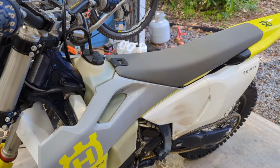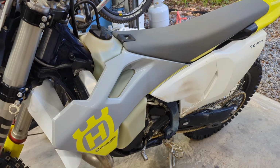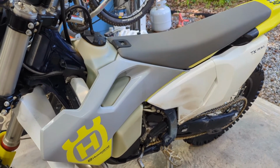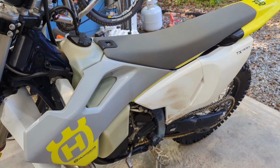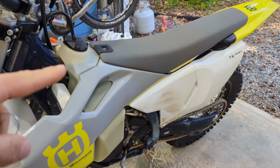I just got back from a ride at West Virginia and I did a fuel consumption test to find out how many miles per gallon this bike is going to get. Now, the question always comes up, how many miles can you get out of this? How far can I go? I always see it on forums. So what I did was I kept track of every bit of gas that went in there. I filled it back up to where I started, which is right there.